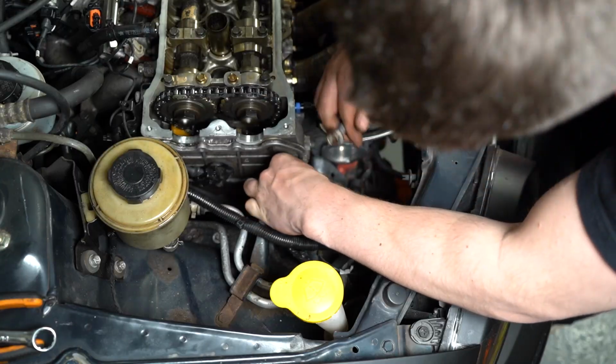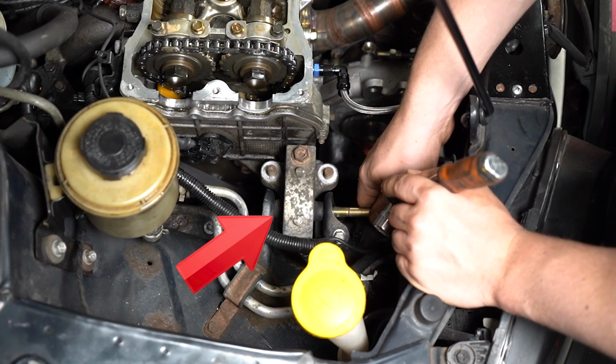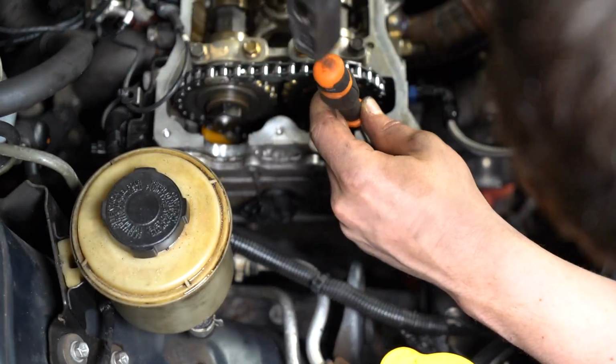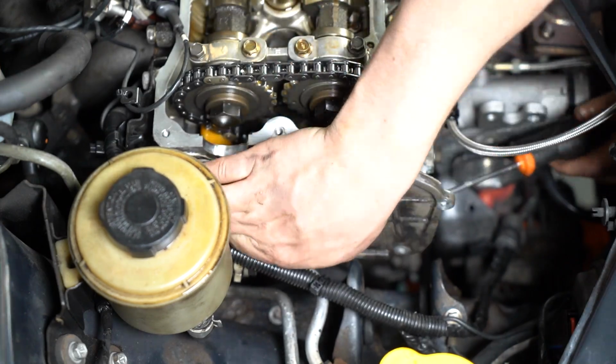Now, the main reason why we even had to do this is because the engine mount is actually blocking us from taking off the timing chain cover. After removing the engine mount, I could then get my socket on the bolts and the nuts that held on the timing chain cover, and then I could pry it open with my screwdrivers.